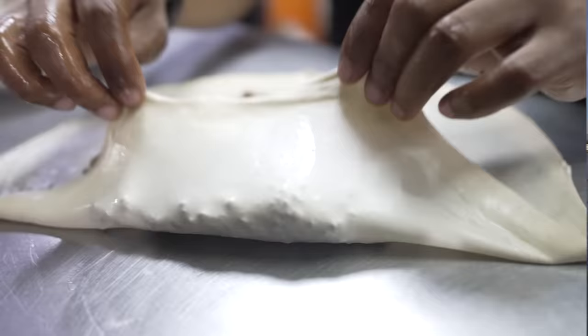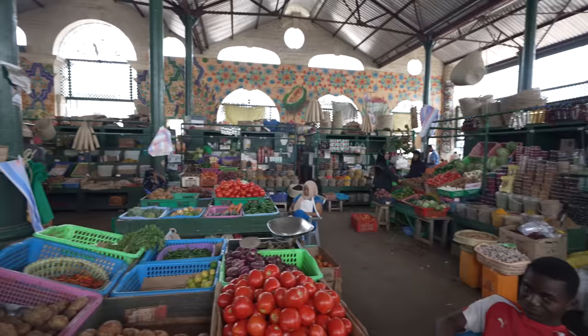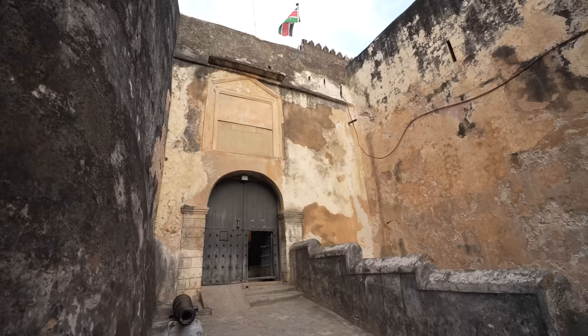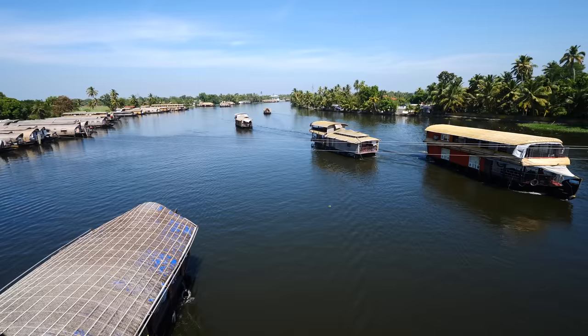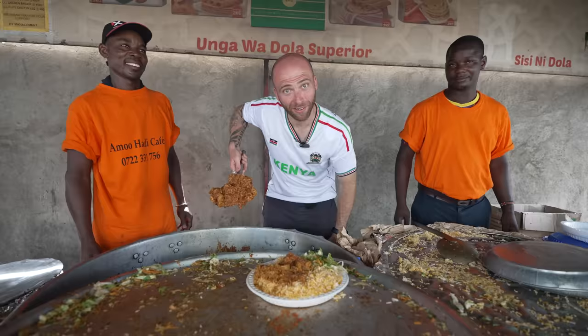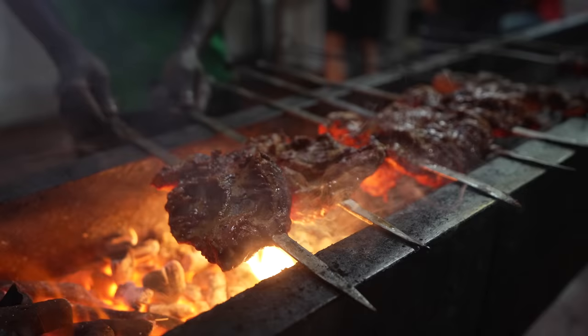Jambo and welcome to Mombasa, Kenya, a vibrant city located along the Indian Ocean on the country's eastern coast. Mombasa is the second largest city and metropolitan area in Kenya and has been a significant center for trade for many centuries. The street food in Mombasa is an essential aspect of the local culture, reflecting influences from both India and countries like Oman in the Arabian Peninsula. You'll find these influences everywhere in the cuisine in Mombasa, and that's what we're here to explore today.